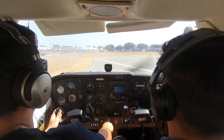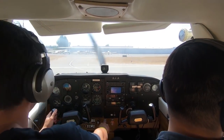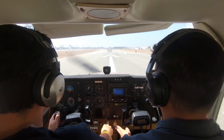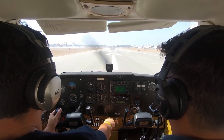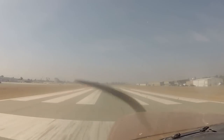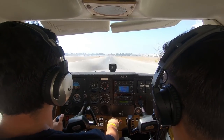As you're climbing out, you're pitching for VX. 65 again. Brake stop, yep, full brakes. Alright, full power, go all the way. Hold it. 1, 2, 3, release. Yes, right rudder. Airspeed's alive. Rotate. There we go.